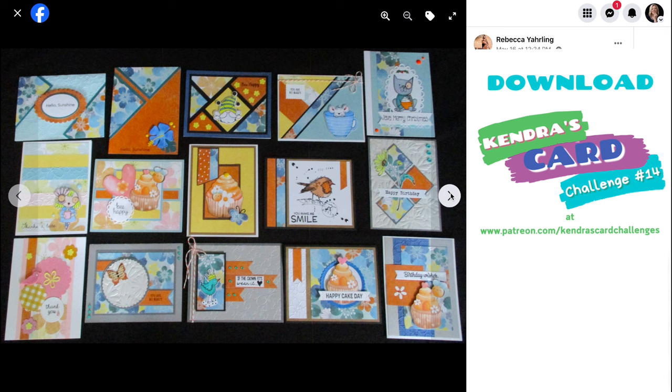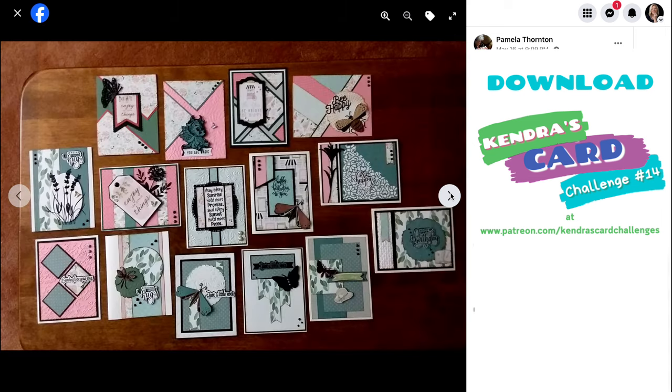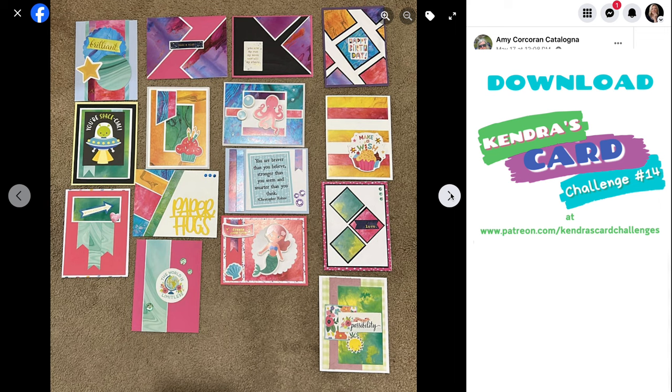If you're looking for creative ideas, you can always check out the awesome cards in the photo albums in the Facebook group, especially if this showcase is going too fast. I know it's hard to see all 15 cards in just 6 seconds, but I wanted to make it where it's not too long for us.